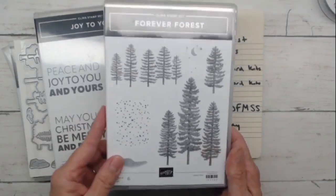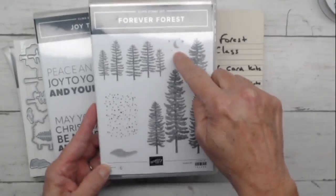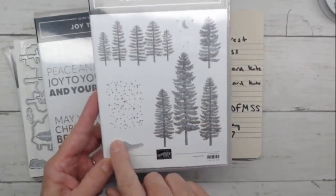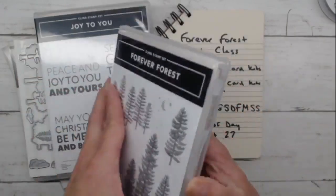Forever Forest is a cling stamp set. Again, all trees. You can see stars and moon. You can see little snowflakes. This looks like either a snowbank or, to me, a footprint in the snow. I'm thinking footprint in the snow, right?